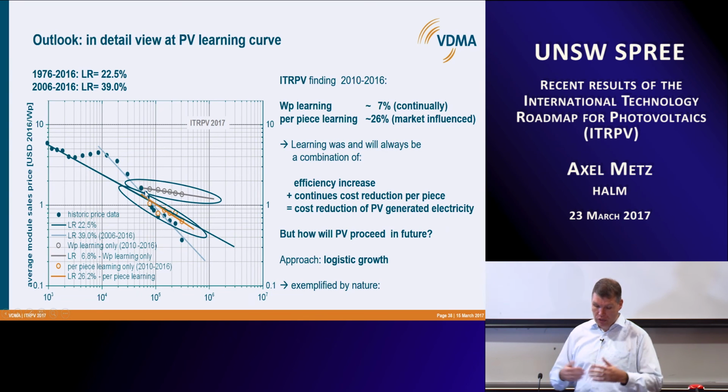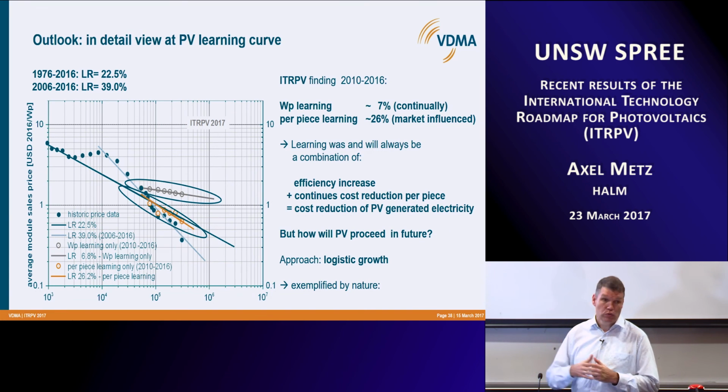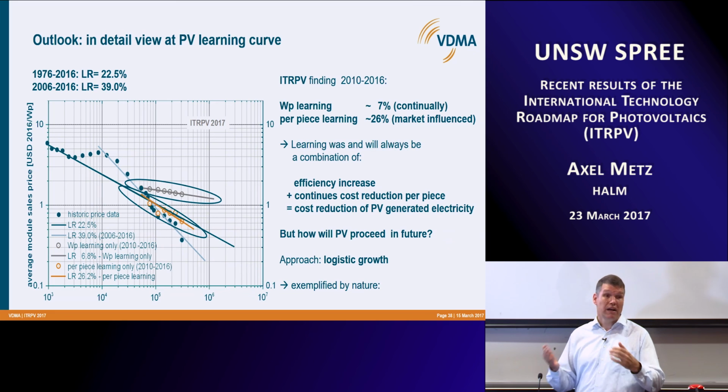And still, if you look at it in a differentiated way and only extract the watt peak learning, so what has been done and achieved in cost reduction by increasing the power of the module, it was about 7% per year. And the per piece learning was 26%. So most of that being economy of scale and technology advancements, but also market influenced.